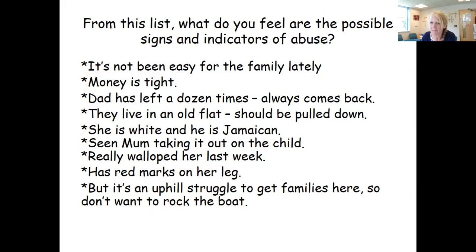Money is tight. Is that an indicator of abuse? Well, again, not necessarily. Lots of our families have issues around money and living on a very, very tight budget. It doesn't mean that children are at any greater risk of abuse. Dad's left a dozen times and always comes back. Is that an indicator of abuse? Again, not necessarily, but it might mean that home is quite unsettled.